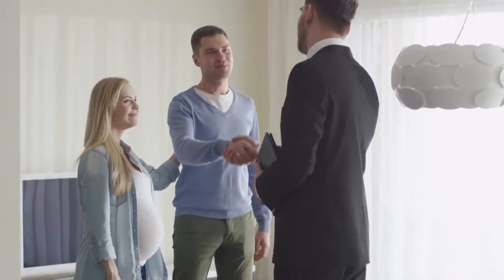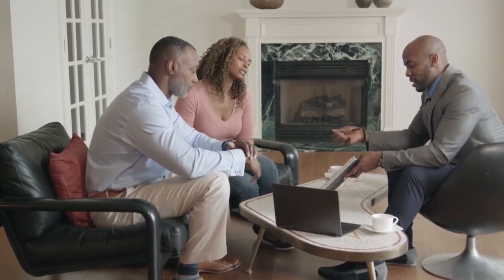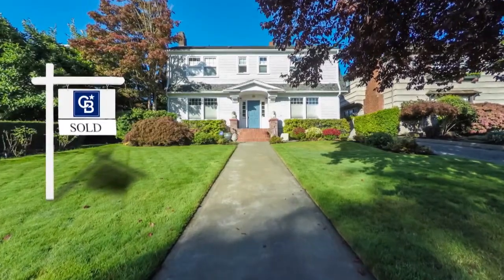Your Coldwell Banker agent can provide you with a free market analysis showing you the value of your home in today's market so you can make the right decision and start moving forward. Visit ColdwellBankerHomes.com today to find an agent and get started.